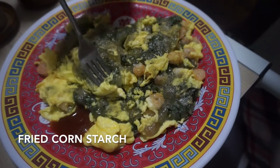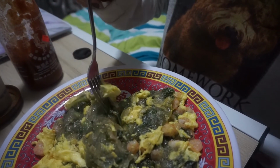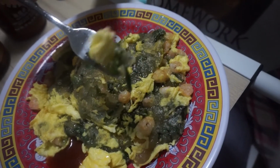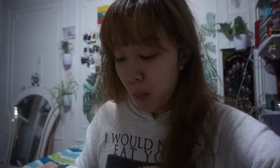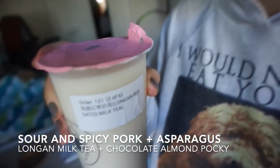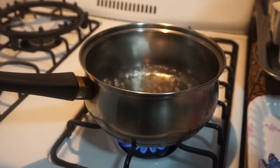And then the next day, my mom made galjo, which is literally direct translation fried cornstarch. What she just does is mix cornstarch with water, and then she'll add in scallion, shrimp, eggs, and then she'll fry it up, and I just like to eat this with sriracha. And then I'm trying this Longan drink out, and I actually liked it. I drank a little bit of it and I was like, oh, I want the rest with bubbles. So I saved the rest, and then I also have milk chocolate and almonds POCKY.